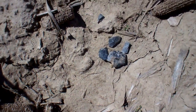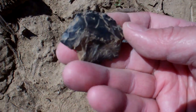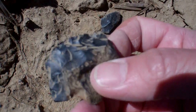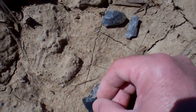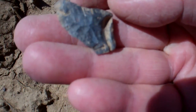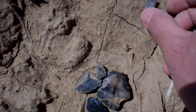Alright, well, I kind of feel like I've been picking up leftovers here. I've found quite a bit of stuff. There's some kind of a piece of a pretty nicely worked blade. Here's another piece that's got a worked edge. I guess it's a thumb scraper. Some sort of a middle section here. Not much of a tip. I don't know if that's maybe a piece of a drill.